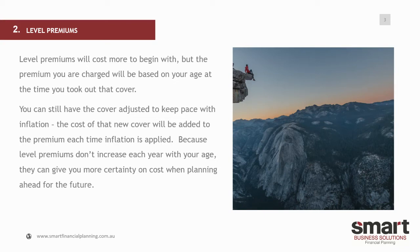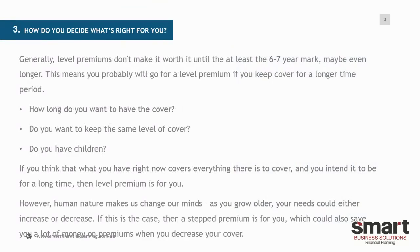You can still have the cover adjusted to keep pace with inflation as you're going along, and the cost of new cover will be added to the premium each time inflation is applied. But because level premiums don't increase with your age, you can have a lot more certainty around what your costs are going to be. So how do you decide what is right for you?